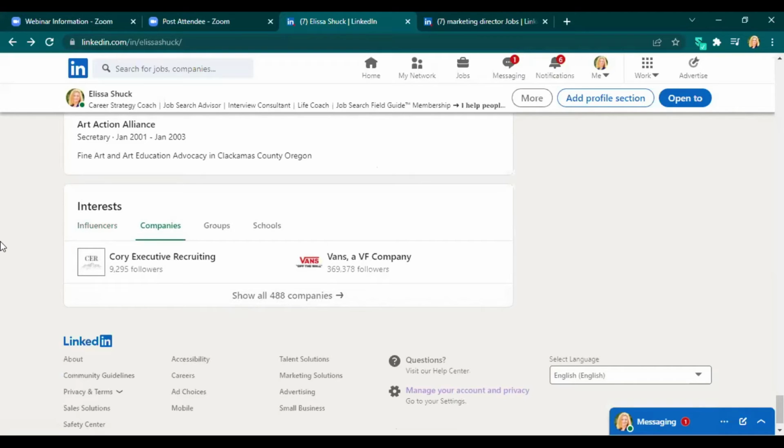I want you to follow companies too, and the reason is because recruiters who are looking for candidates can search based on people who are already following the company. That is one of the filters that they can use. So if you are targeting a company, which I highly recommend, make sure that you click follow so that you show up in that search, as they're taking, like I said, that giant talent pool of people on LinkedIn and bringing it down into a talent pipeline.